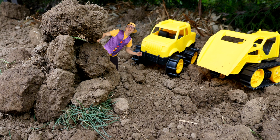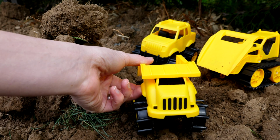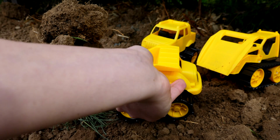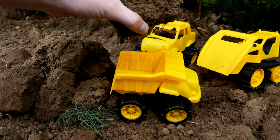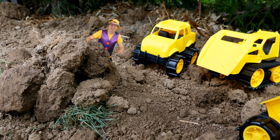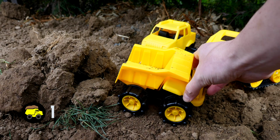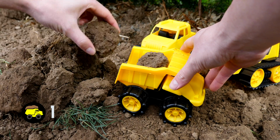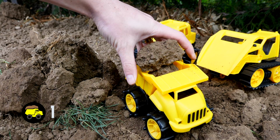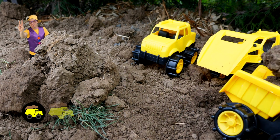Whoa! This is such a huge pile of dirt. I wonder how many loads it would take to move it all. Can you help us, dump truck? Yeah, I can move this dirt. That's one load. I just love moving dirt. That's two loads.